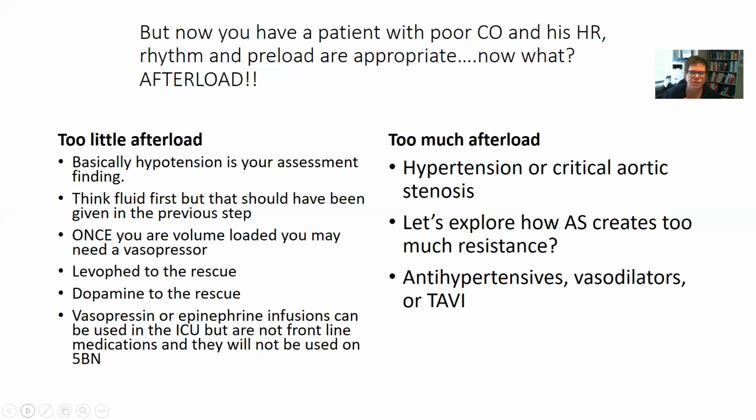But what if I have too much afterload? That is rarely our problem. We do give a Presaline to some patients to lower their blood pressure. And if we think about the aortic stenosis patient, we actually reduce their afterload significantly by sending them for an AVR or a TAVI. So there's nothing wrong with their pipes, but the gate or the aortic valve to get out of the heart is very narrow. And so by opening up that gate, we've taken away the high afterload.